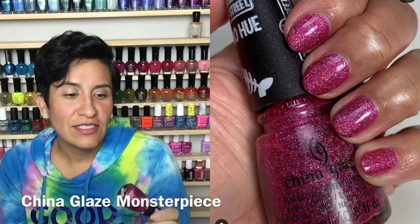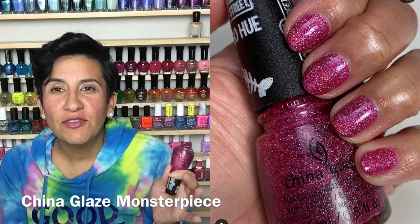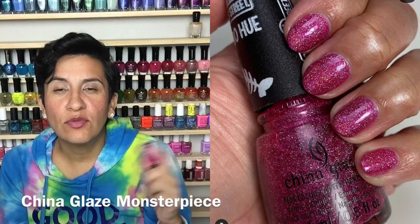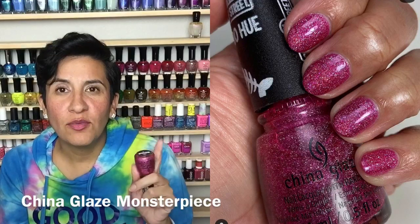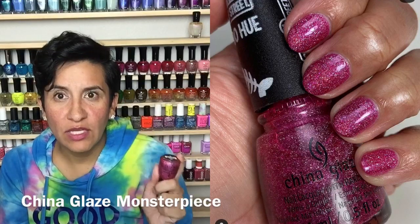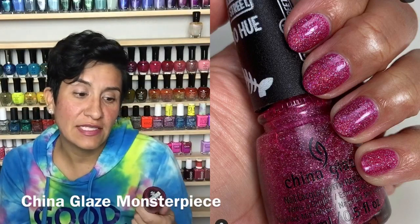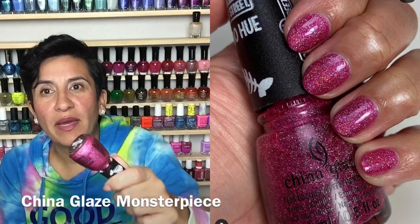I don't know if these are still easily available to get a hold of. I would assume they are, especially if you check out Trans Design or Polish Pick. Those sites seem to have older collections, and the other one I like is 88 Beauty. So if you're looking for some older China Glaze or other collections, I would check those sites, and they have really good prices. But this was so good. If you're a pink lover like I am, I think you would really enjoy this polish.